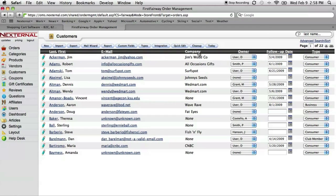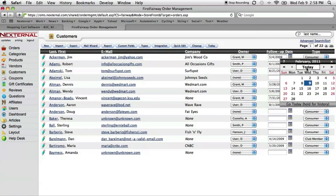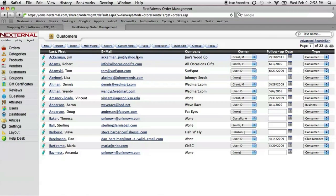You can even assign a customer to an owner. An owner would be an employee of your organization. You can specify a follow-up date for that employee. So in this case, Michelle needs to follow up with Jim on February 10th. And so CRM tools are included in the system as well.